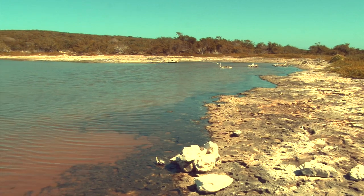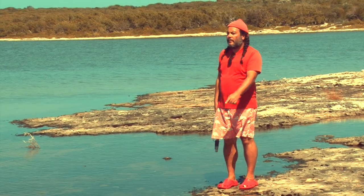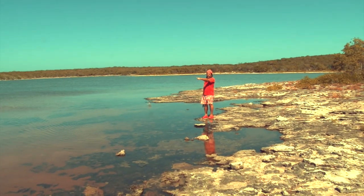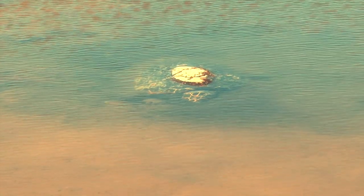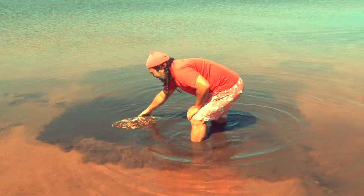Next, we discover a pond, surprisingly large. In the shallows, we see what seems to be a dead turtle. After crawling up the beach to nest, she must have become disoriented, heading the wrong way down the dune and becoming trapped in this pond, a fatal mistake. To our surprise, she's still alive.